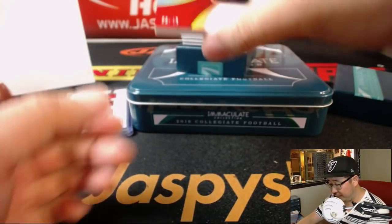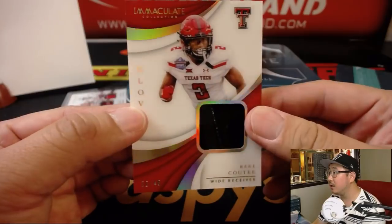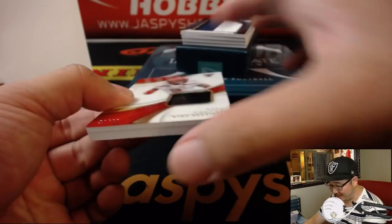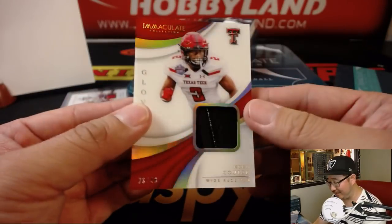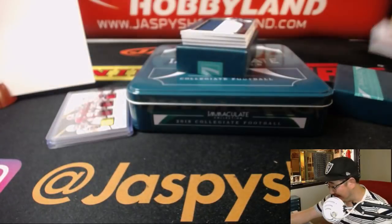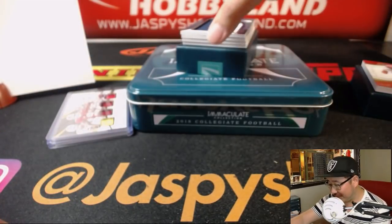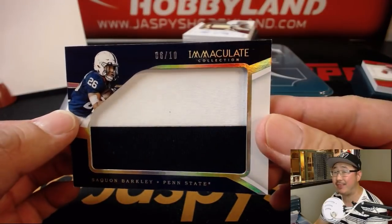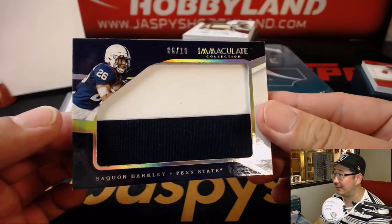Kuti gloves, 26? Is that another one for Stephen K? Stephen K's been getting all these glove cards. I think all but like one. All right, well, there you go, Stephen K. We got a two-color jersey, Saquon Barkley, and this too, Stephen K. 6 out of 10. Nice.